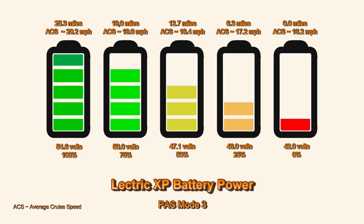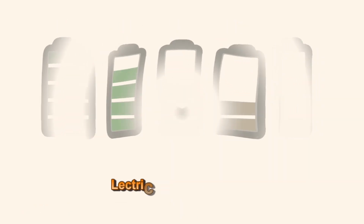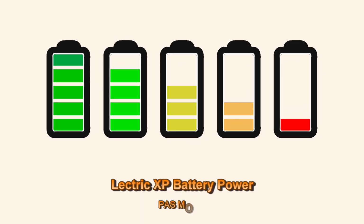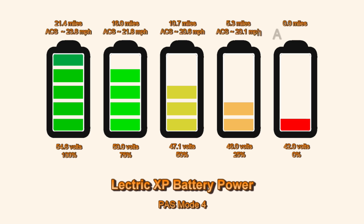While conducting this test, my XP was in Class 3 setting, 28 miles per hour. For those of you in Class 2 settings, PAS modes 3, 4, and 5 will be the same as PAS mode 3 in this test. Also, full throttle speed will be approximately 1 mile per hour less and mileage range will be slightly more.